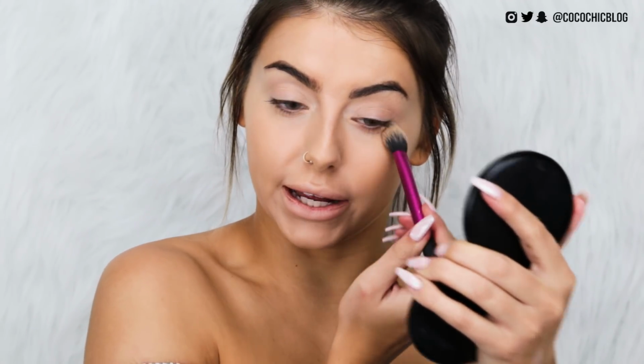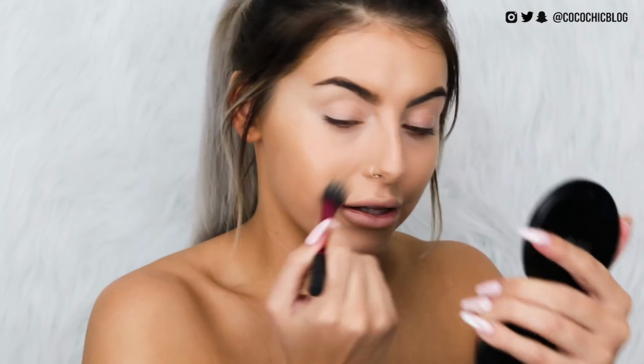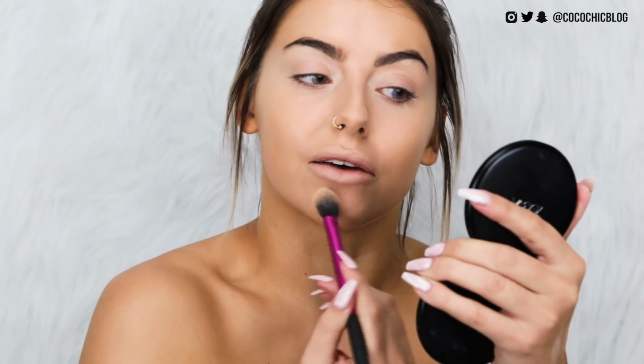Powders are one of those things that I really struggle with because I find that they either work on my skin or I just end up looking like a powdery mess. So if you have any powder recommendations, let me know in the comment section down below, because there are very few powders that I fall in love with.